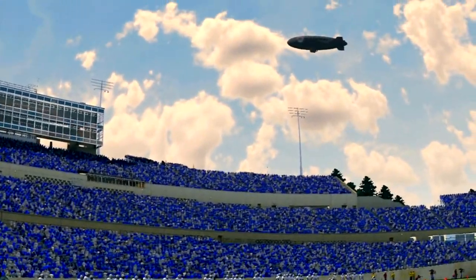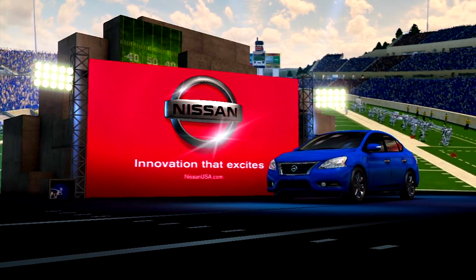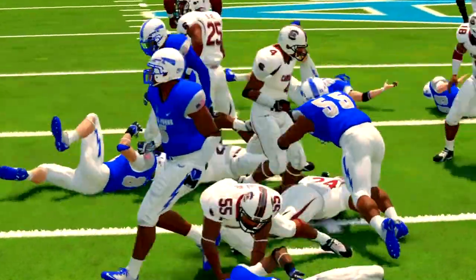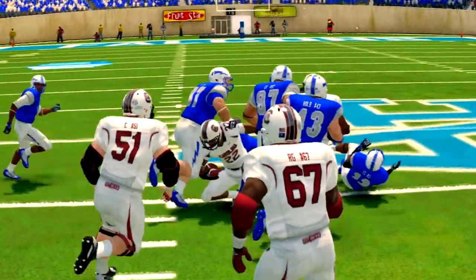Hi, everybody. Glad to have you with us on the EA Sports NCAA Football 14 Halftime Show, presented by Nissan. Innovation that excites. David Pollack here in the studio as always to lend a little perspective to what just went down in the first 30 minutes.